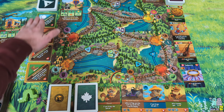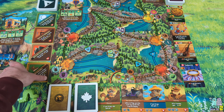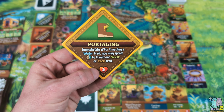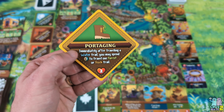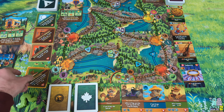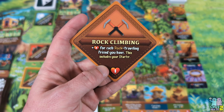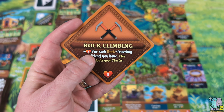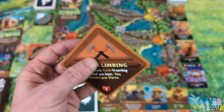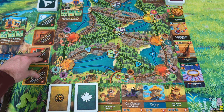These are going to be patches, and you get a patch when you come here to this spot right here. Patches you can just claim. They're going to give you a number of victory points at the end of the game for just having it, but then they're going to give you a special ability that you can do throughout the course of the game, or maybe they give you another way to score points at the end of the game, as this rock climbing patch here is going to give you 2 more points for each rock traveling friend you have, including your starter. So these can be really good for you to get little bonus points along the way.